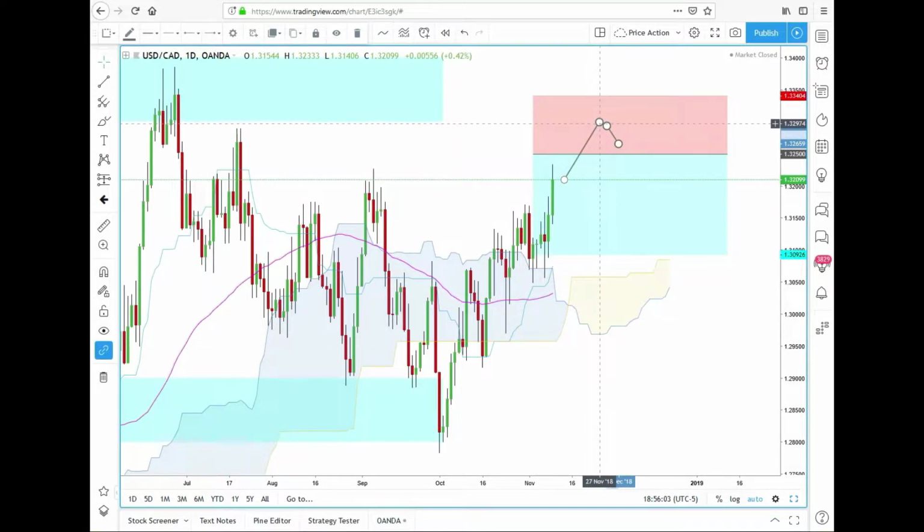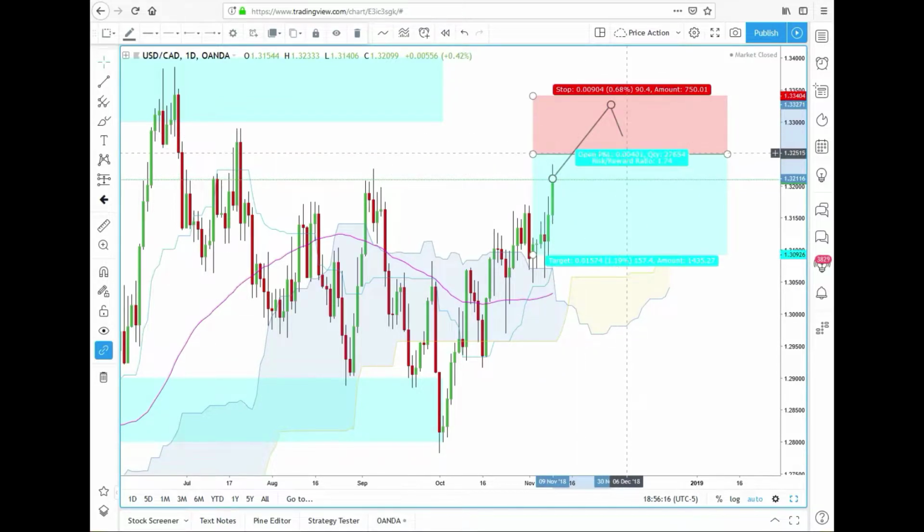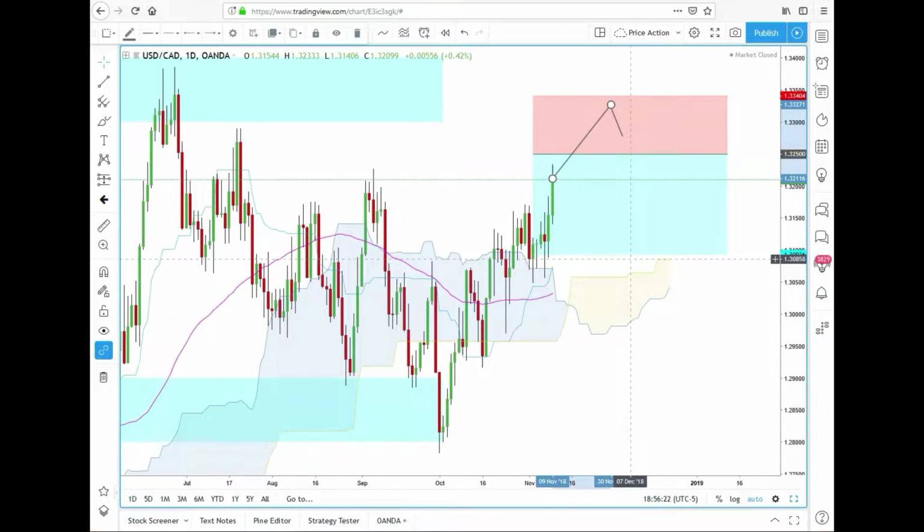Honestly, Sunday into Monday, we're gonna have this move here. Then we'll get into the shorts. As soon as we break this area, I'm shorting. I'm taking it, and I'm gonna hold. I'm gonna hold until we keep getting that momentum.